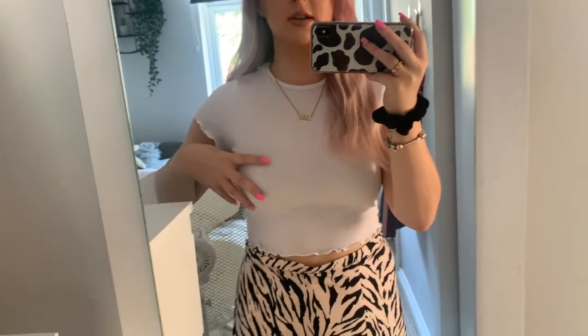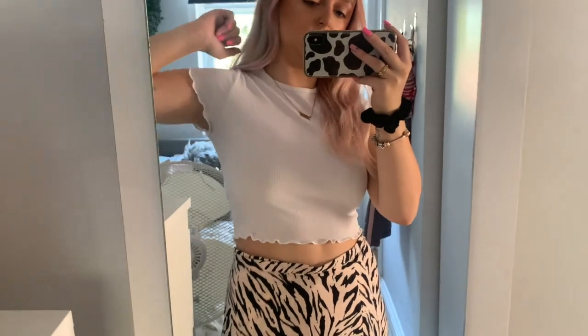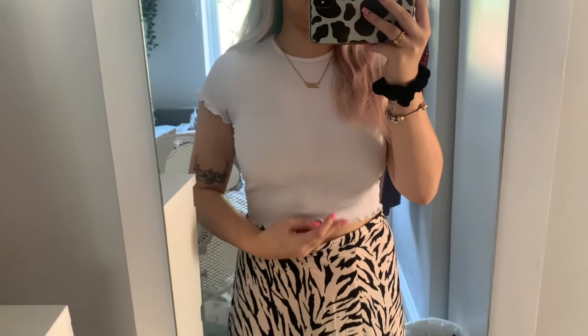This top is from, actually I don't know where it's from. Oh, I Saw It First. Yeah, this top's from I Saw It First. It's quite a tight fitting top, like the sleeves come right under my armpits. But I really like the little frill detail on it.